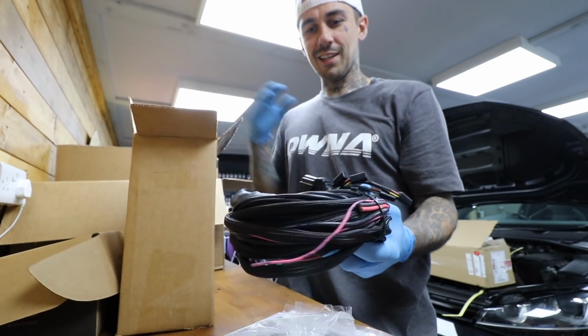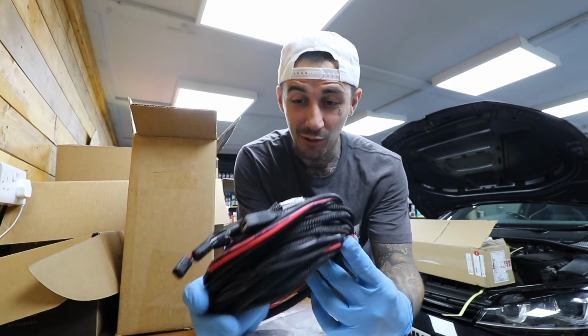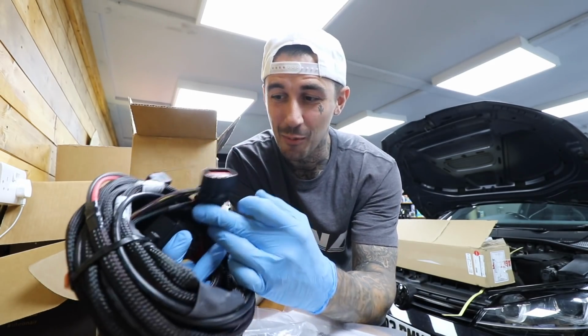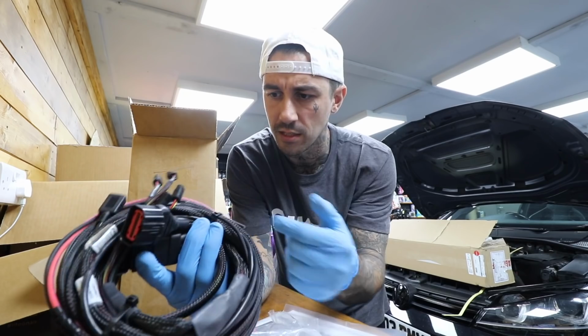Jeez, that's the wiring right there. That's a lot of wires. I should be worried. That is a lot of wires. It's going to be a crazy one. That's where it plugs into the brain. That's the brains of the operation. I'm guessing one's positive, neutral, positive, negative. That's them two there, positive, negative.